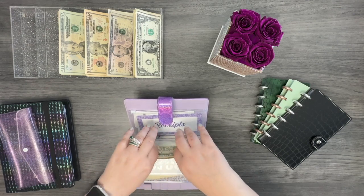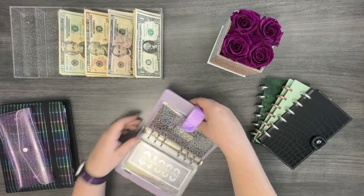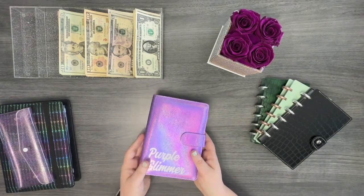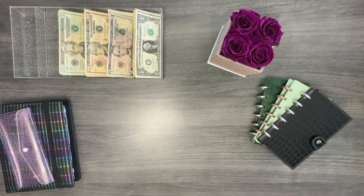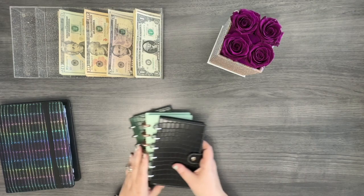Definitely gonna need to consolidate this because the envelope is bulging a little bit, but that just means there's a lot of cash in there. So that is everything for my business expense wallet. So I'm gonna go ahead and move it away. And then I'm gonna move this out of the way, and let's get into these guys.